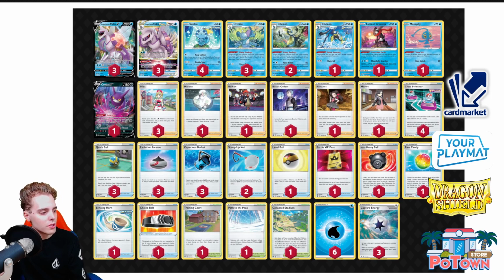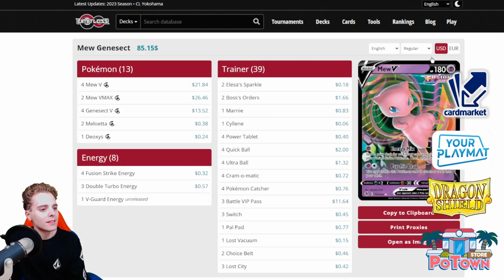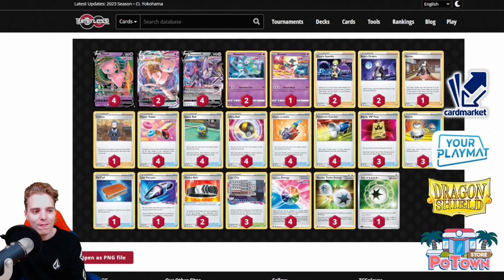Pretty similar. We do see that they are playing the Crobat V in this list. Other than that, it's the exact same 60. Just a Crobat for additional consistency. Then Mew VMAX. What is in the Mew VMAX list from Japan? Let's check it out, folks.